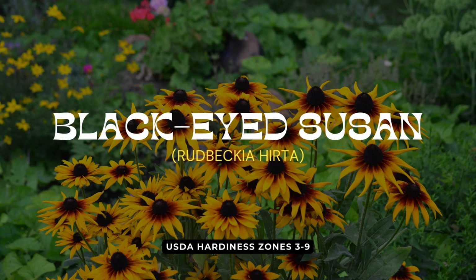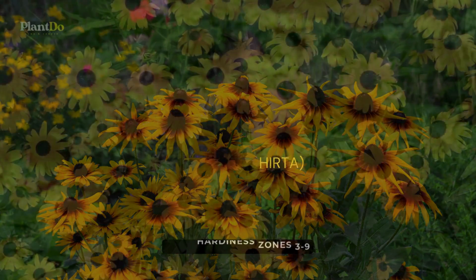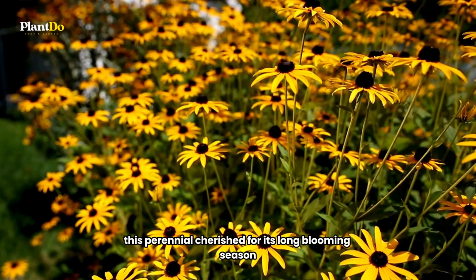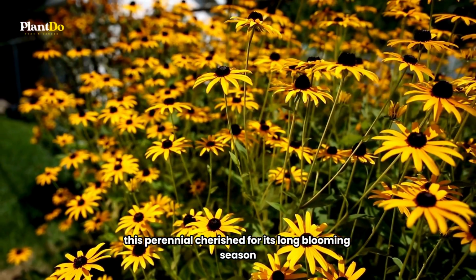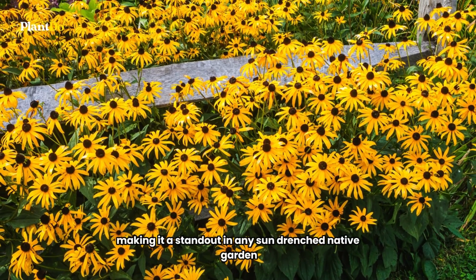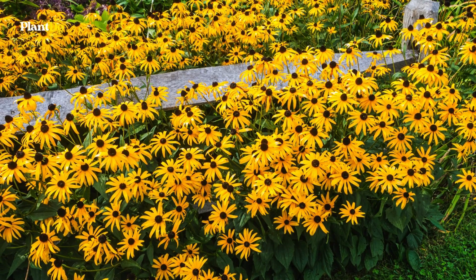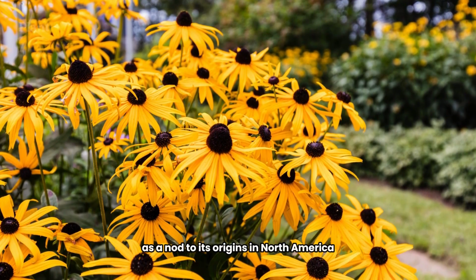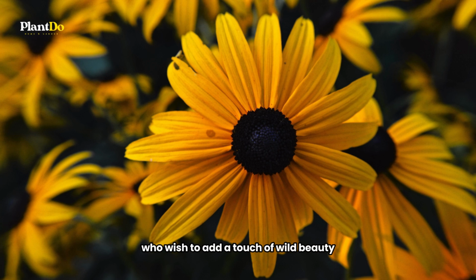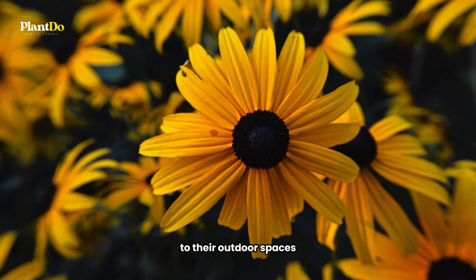Next on our list for Zone 7 gardens is the black-eyed Susan, a common name that belies its uncommonly striking blooms. This perennial, cherished for its long blooming season, grows to an impressive 2 to 3 feet in height, making it a standout in any sun-drenched native garden. As a nod to its origins in North America, the black-eyed Susan is celebrated by native plant enthusiasts who wish to add a touch of wild beauty to their outdoor spaces.